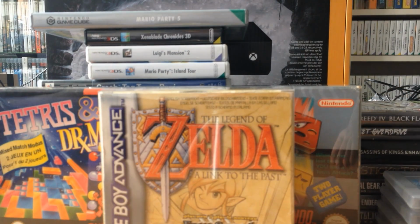First new Zelda game I've gotten in a long time. I have it on the Super Nintendo though, so it's not like it's new. I have it already.